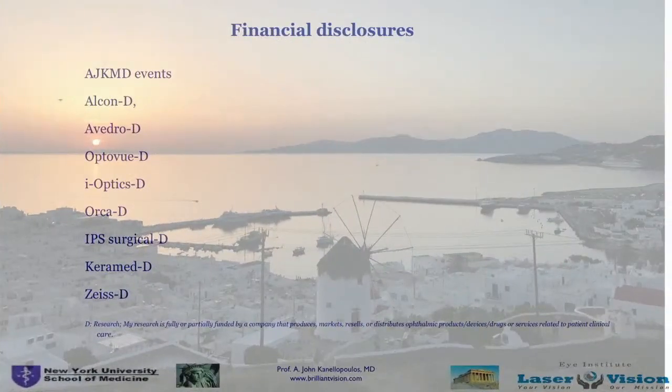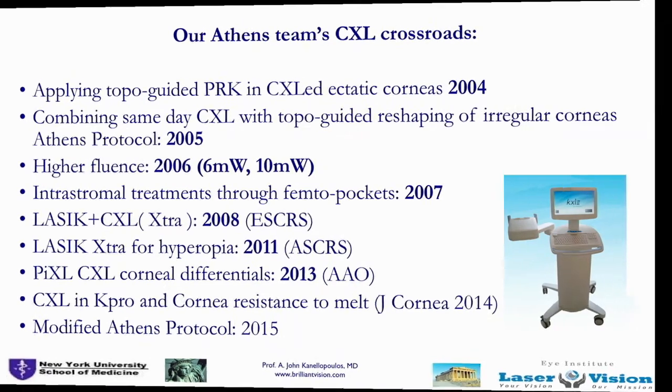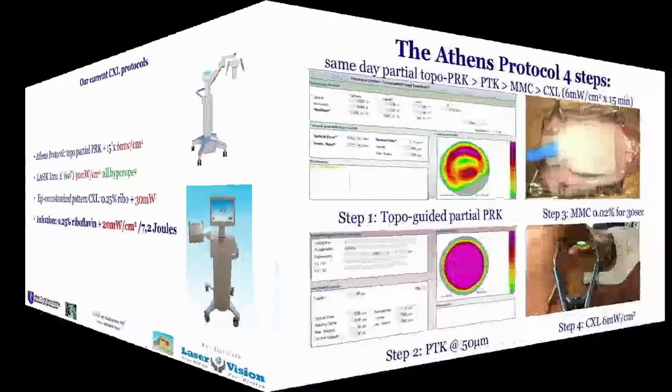We'll be discussing more about topography-guided treatments on these eyes later on today. These are my financial disclosures. And we worked with a lot of technologies since what unfortunately is approved in the US. Now I say unfortunately because the technique and technology has moved along to higher fluence, to not using dextran diluted riboflavin, which is the go-to through the FDA approval. In current protocols, we use 6 milliwatts for CXL and higher fluences for it combined with LASIK or epithelium on.